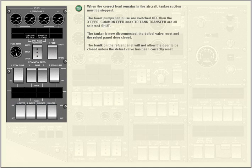When the correct load remains in the aircraft, tanker suction must be stopped. The boost pumps not in use are switched off. Then the cross-feed, common feed and center tank transfer are all selected shut.